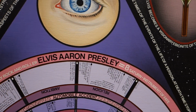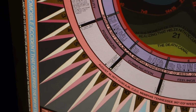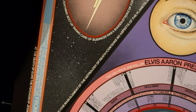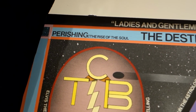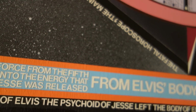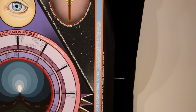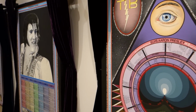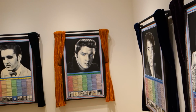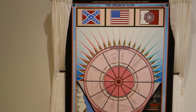It's a little different format. A lot of Paul's work also relates to the great English metaphysicist Robert Fludd. And you can see the kinds of ideas he was working with. Hyper-hemispherical projective force from the fifth dimension. So this has been a quick run-through look at Paul Laffoley's series on the life of Elvis.